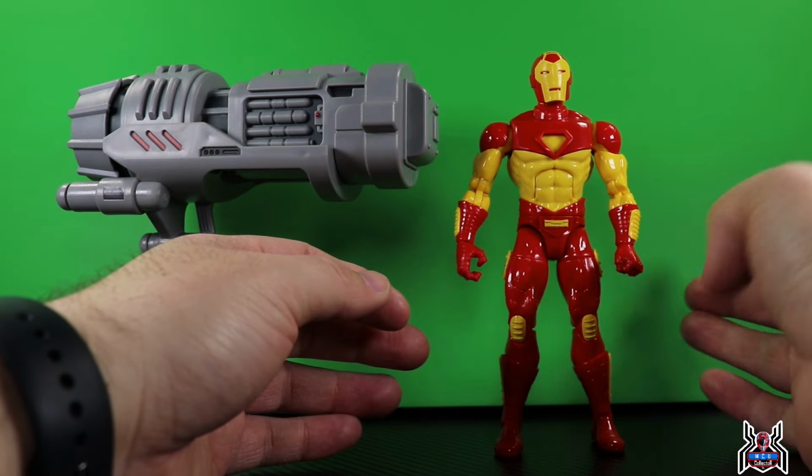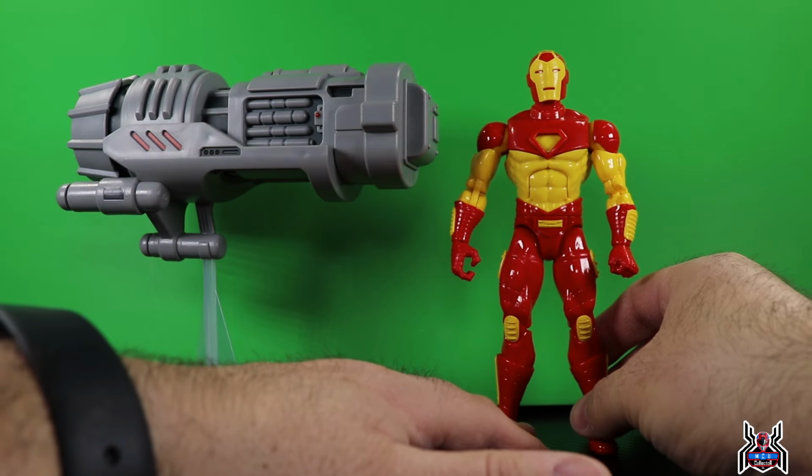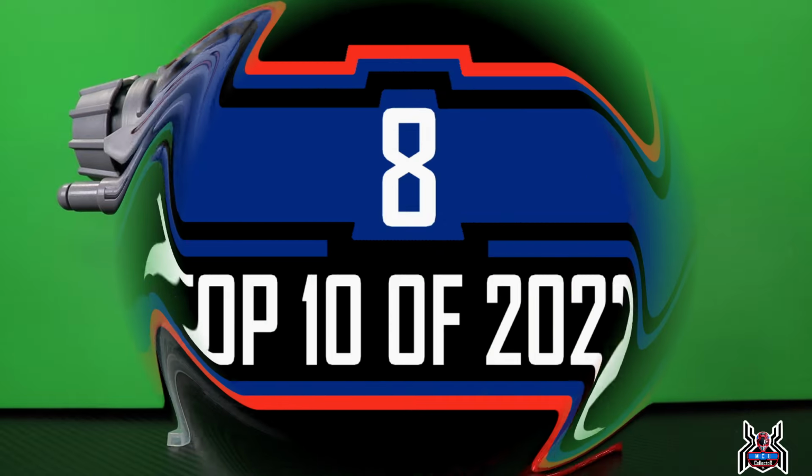The modular Iron Man figure from the year before was one of my top 10. I don't remember exactly where it placed, but such a solid release. Very, very pleased with it. And the proton cannon is awesome. So that is why he is in the number 9 spot. But now let's move on to the number 8 spot.